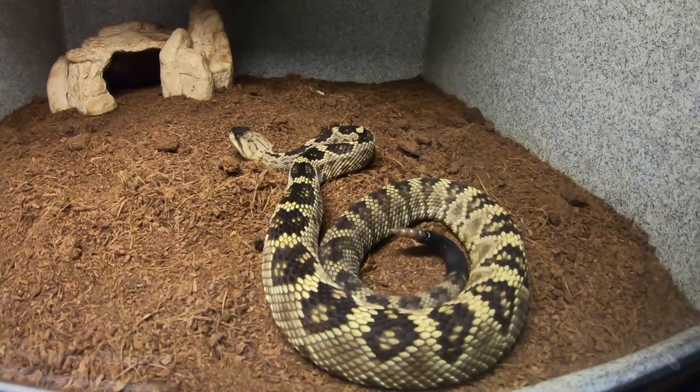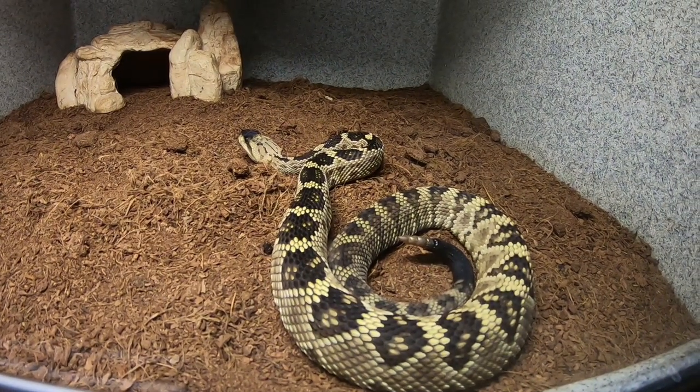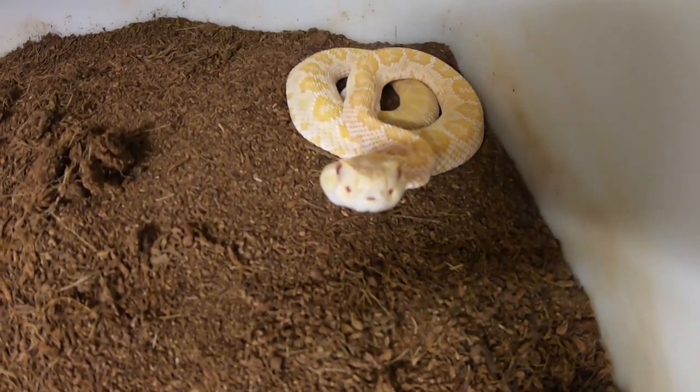So today's a cool day because today we're feeding two snakes you guys haven't seen in a while. And then a particular third one you guys haven't seen in a really long time. So really excited to show him to you guys again because he's doing awesome and I'm very happy to have this snake in my collection, but we'll do him last. But today we're gonna be feeding my blacktail rattlesnake and also my albino western diamondback rattlesnake.